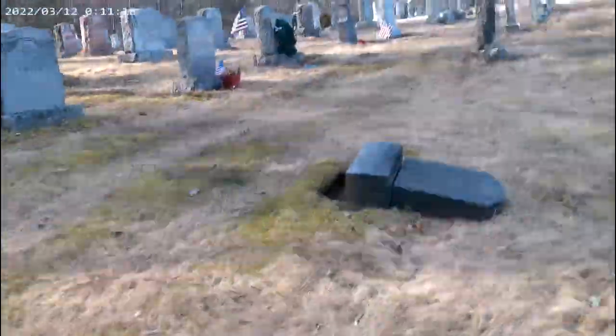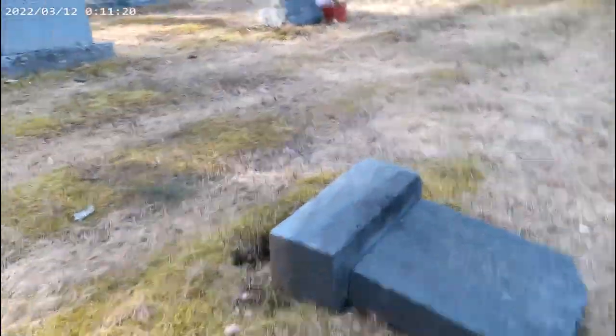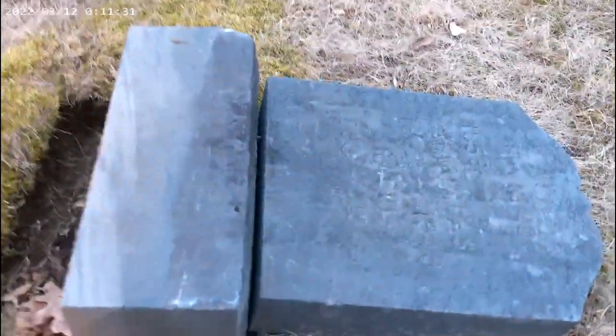Gabriel Picard? Now, what I want to show you is right here. What the heck happened here? This one fell over. That's sad. That's recent, because that was standing. I'm gonna let the church know that that fell over. That needs to be stood back up quickly. Or anything happens in front of it.